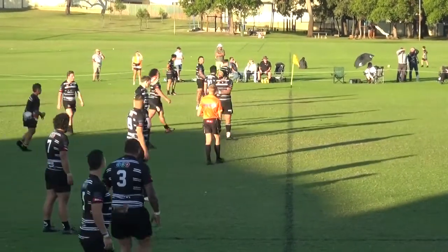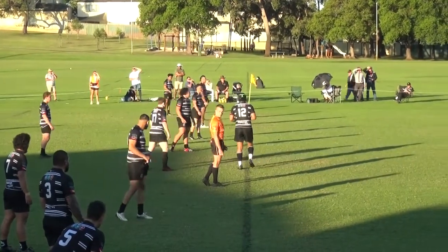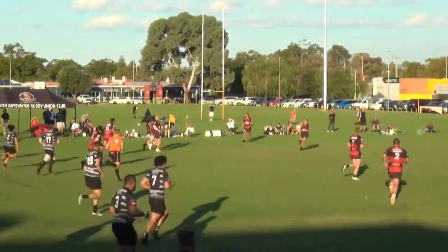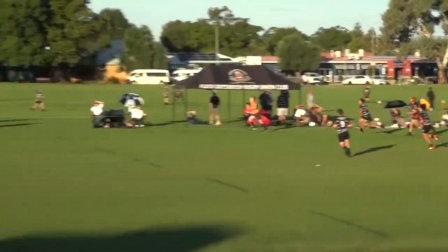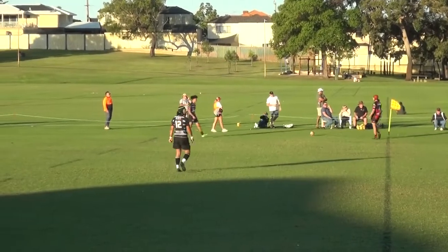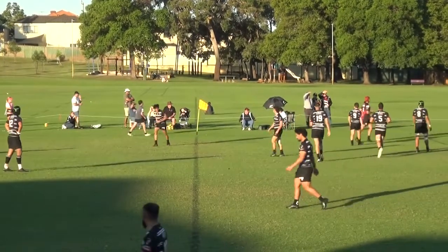Bayswater to restart. Just didn't want to concede points there. A lot of work to do now. Still early in this second half. Sayulala inside to Simpkin. Ball on. Kicks to halfway. Ball's gone out, still 10 short of that halfway mark. Bayswater in their defensive half.